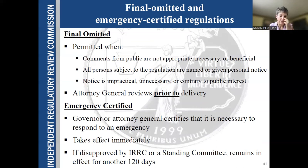Another type is emergency certified regulation. That can be considered a final or final omitted regulation. The Regulatory Review Act allows an agency to immediately implement the regulation where the governor or attorney general certifies that it is necessary to respond to an emergency. The emergency certified regulation takes effect upon publication in the Pennsylvania Bulletin or on a date specified by the agency's adoption order. Although IRRC and the standing committees review the regulation in the same manner as other final regulations, the regulation takes effect prior to the completion of the review process.